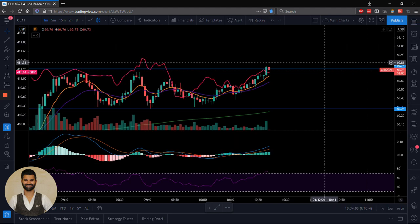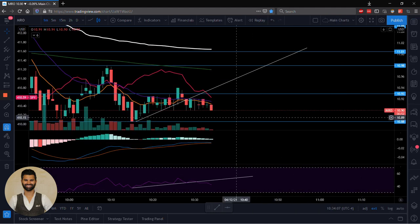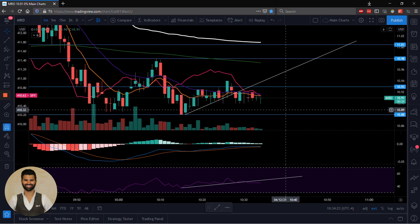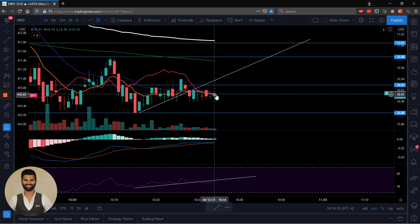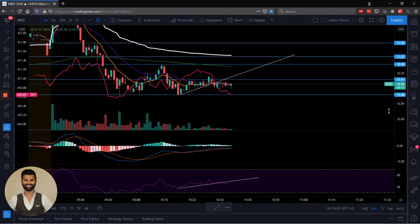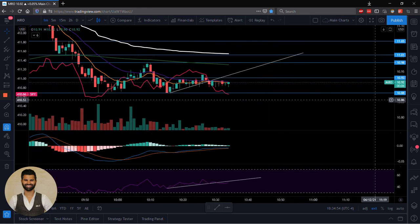MACD's looking good, headed to the upside. RSI, let's do a deeper analysis of RSI. Okay, RSI looks like it's on the uptrend. This is the line from the 1 minute.